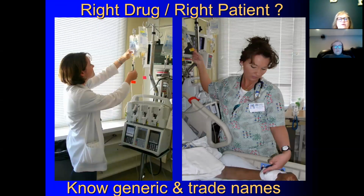Okay, and here we go. Right drug, right patient. Simple. We do that with every single patient, right? The simplest IV infusion, we're going to be doing that. Even giving a PO med, we're going to be doing that. We need to know both our generic and trade names. The generic names are often so awkward.